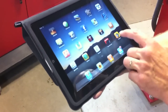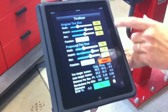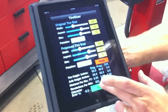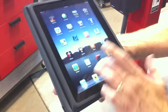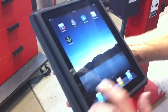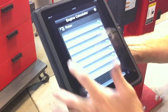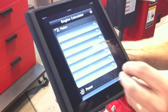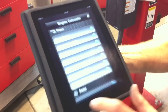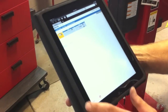Some of the other apps we've found useful: there's a tire size calculator app that the students have downloaded. If you're converting one tire size to another, like we see here, 225/70R15 to a 235/70R15, and we hit calculate, it'll tell us the difference in height and all the dimensions of the tire. We also have an engine calculator app. It has all types of engine formulas inside of it for compression ratios, rod height, rod length, compression height, all different formulas that we can plug information into and find out what the engine we're building is going to be like.